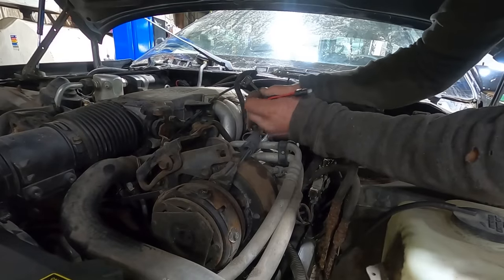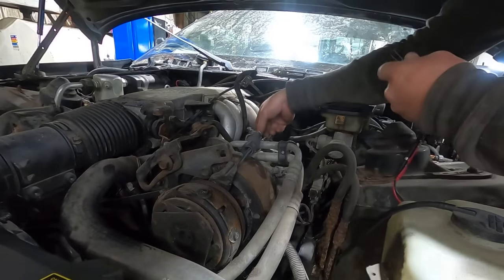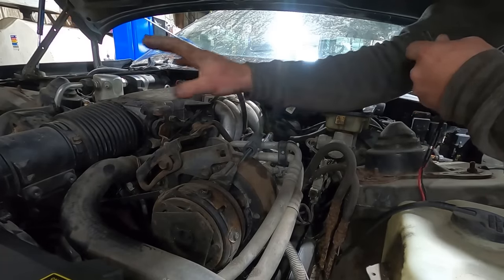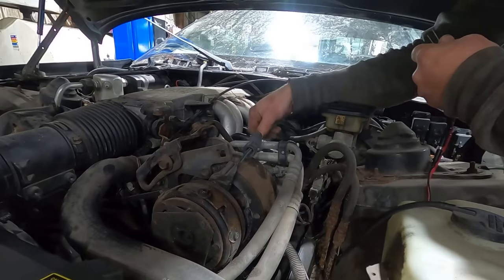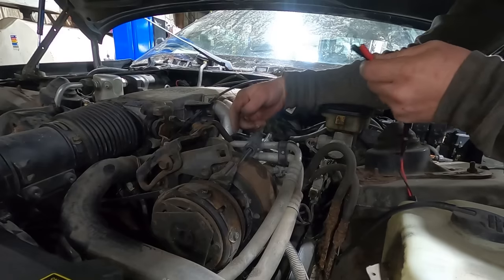Sure enough, that's what's going on. This thing fires for just a bit and then kicks off. So I think we're gonna be taking this upper intake plenum, whatever you wanna call it, apart. Feel free to learn with me on how to take a tune port injection apart.